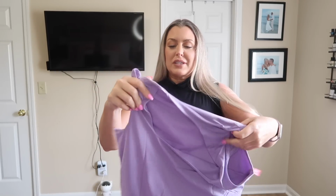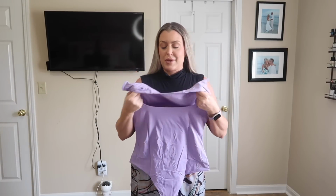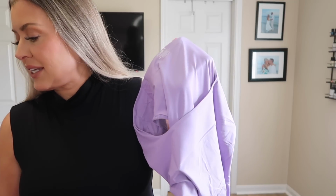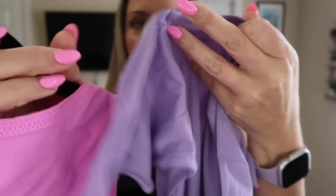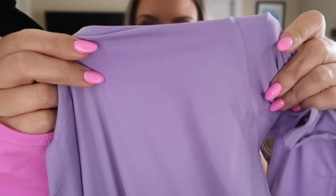Okay, so you can see this is a different kind of style than what I am actually wearing. These are so flippin' comfortable. It's the fabric for me. And I showed you guys a side-by-side of the stitching for the Skims. Just so you guys can see, I'll do an up close. See the stitching? Okay, that's on the inside. And there's the outside of the Pumiey.